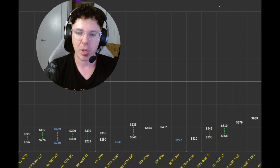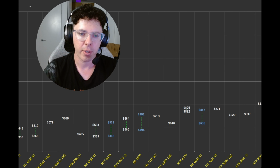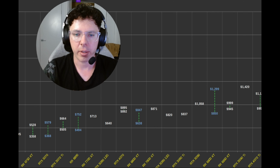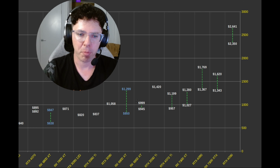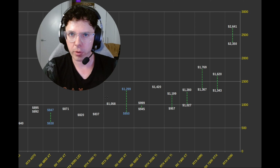If you're going up to mid-range, you know, around $400 to $500, I recommend instead of spending that on a new 3070, you get a used 6800 or you get a used 6800 XT. After that point, you start to look at cards which are still available brand new. And so you've actually got that option of buying new. And at that point, it comes down to whether you think it's worth your money.